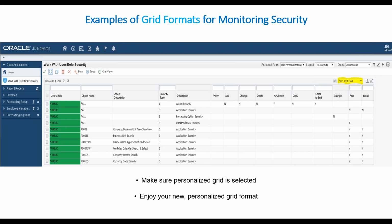I only wanted to know the user role, object name, sure, the object description, just in case I didn't know, the security type and description, and then I wanted to know the main security types, application run and install, and then our action security of add, change, delete, OK, copy, and scroll. So very cool.